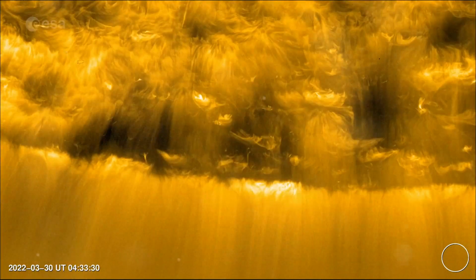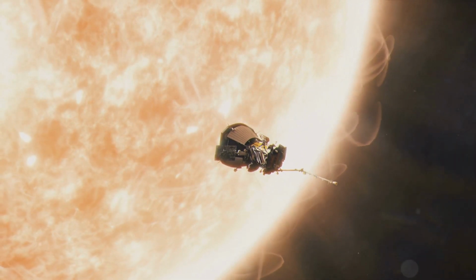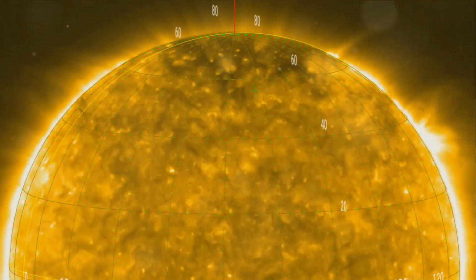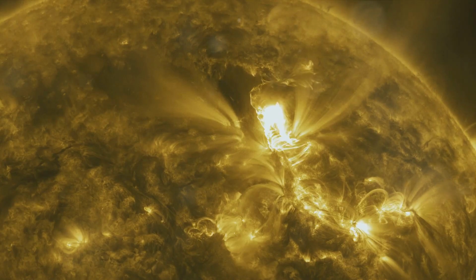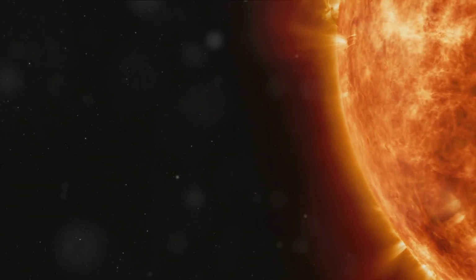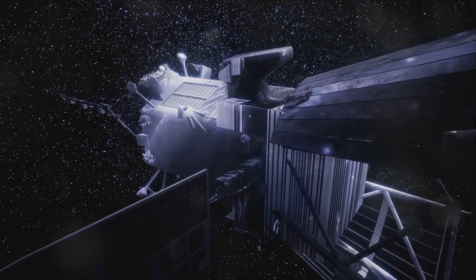The goals of the Parker Solar Probe mission encompass tracing the energy flow within the sun's corona and the acceleration of the solar wind, understanding how energy moves from the lower solar atmosphere to the corona and solar wind, investigating the processes shaping the velocity distributions in the heliosphere, and examining how corona processes influence solar wind properties.